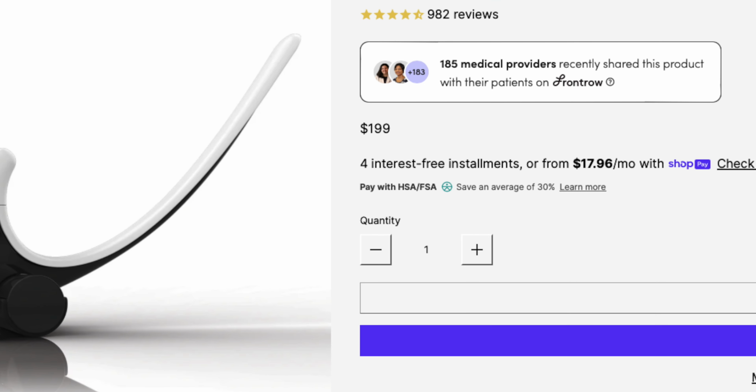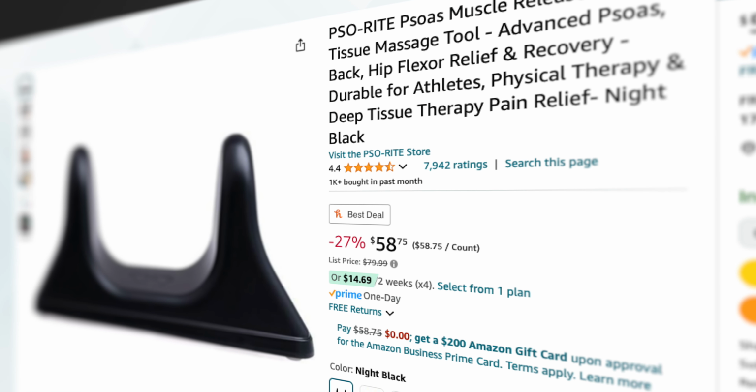I'm only a week into it. However, it cost me $200. Good God, that's a lot of money. $200. But right now, if you go on to Amazon, you take advantage of the Prime Day deal, you can get the SoRight for much cheaper. Very similar. It's supposed to do the same thing.